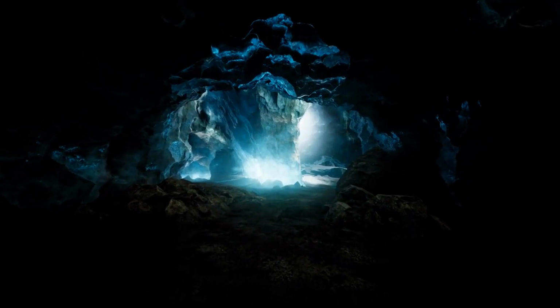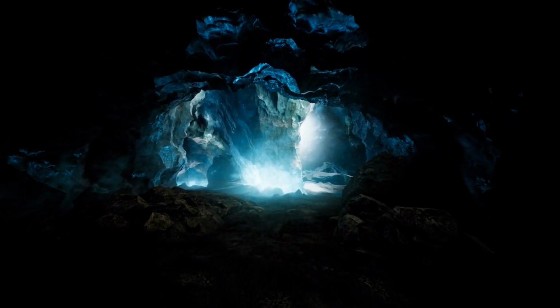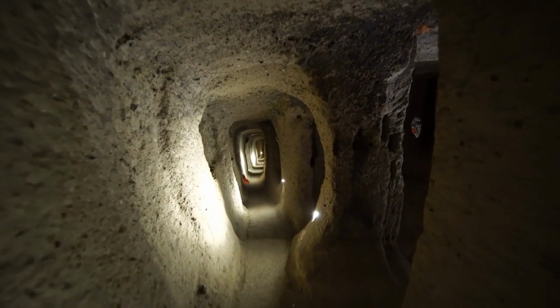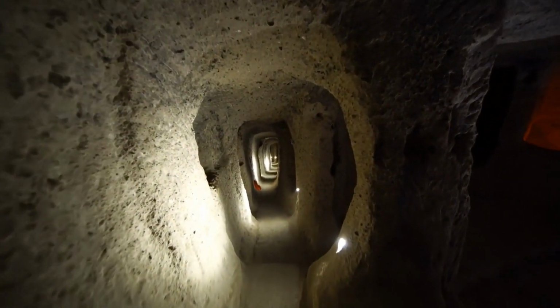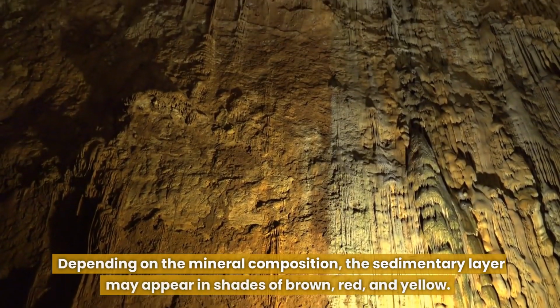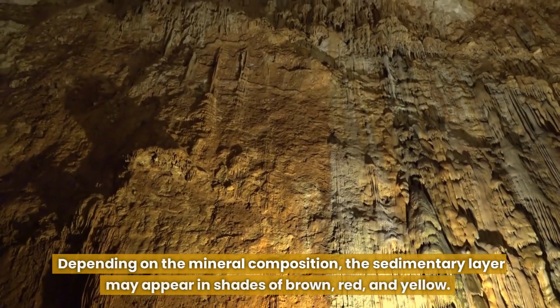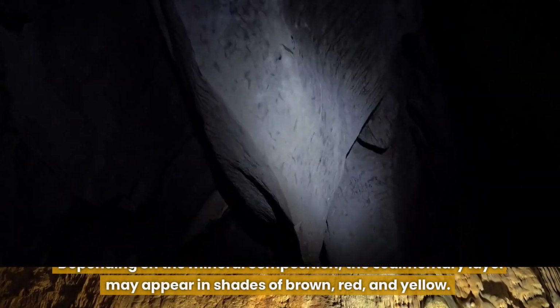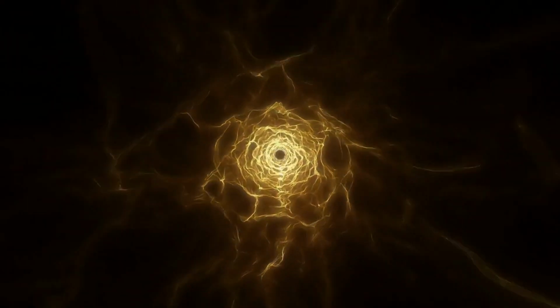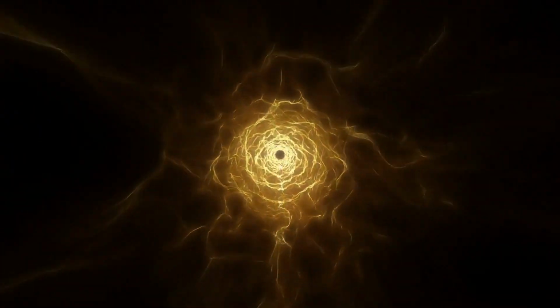As we look out the windows, we see a strange and hidden world below the surface. We first pass through a layer of sedimentary rocks comprised of various minerals and sediment compacted over millions of years. Depending on the mineral composition, the sedimentary layer may appear in shades of brown, red, and yellow. As we travel through the crust, we encounter unexpected geological formations and pockets of gas that hiss and bubble, creating an eerie atmosphere. The light from the ship casts shimmering reflections and long shadows that disappear into the darkness below us.